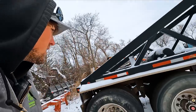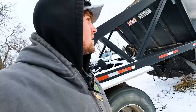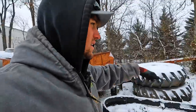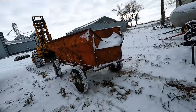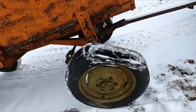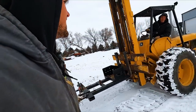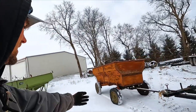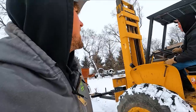Trailer should not sit here over winter because this is kind of the area that piles. We pile all the snow from really everywhere in the yard right here. So all this stuff is really poorly located. She's seen better days. Another one of them weird deals where it's got a flat spot. That one actually is only flat on the bottom. Oh, what a dilapidated unit.